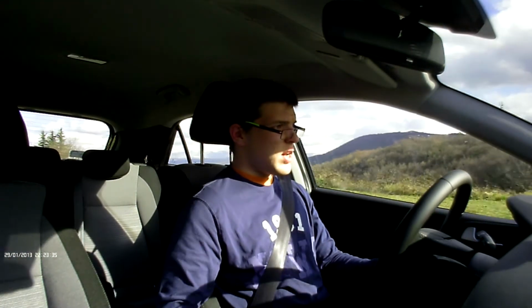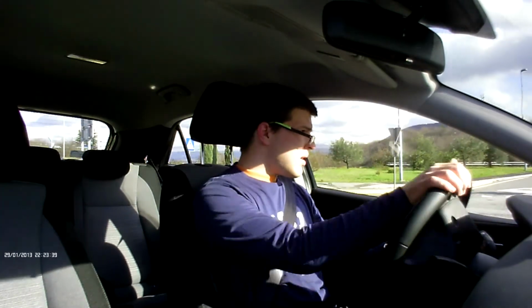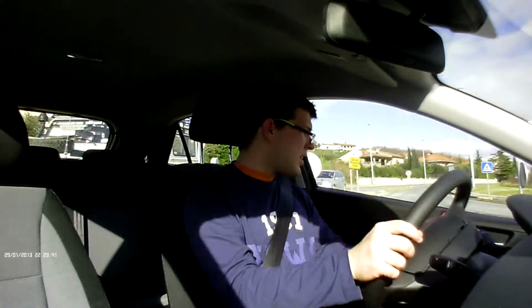So yeah, how do I conclude this car? Well, if you count in each category, so the design and how it drives and everything, it's average in some. But you know what? I like this averageness. I like it a lot. It competes with the Fabia, which is a car I like, and yeah, I end up liking it a lot.